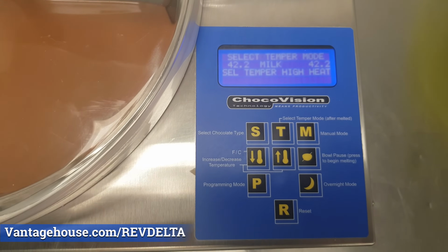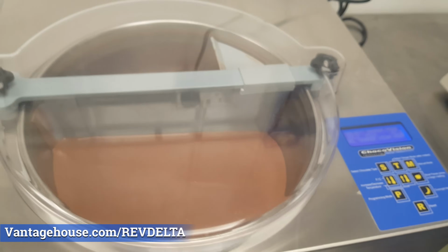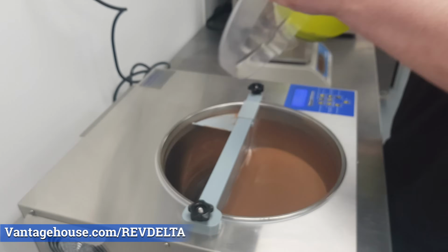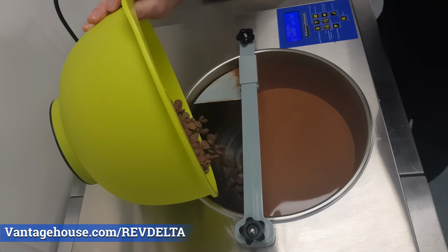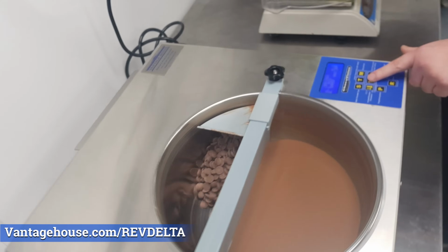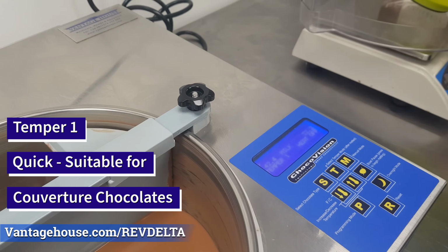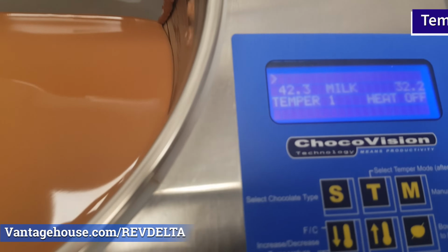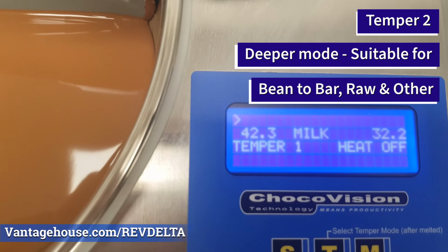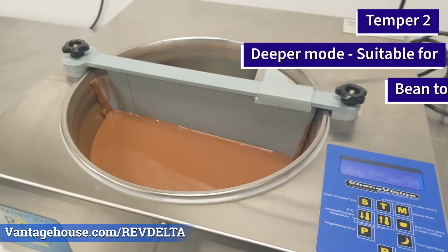Once you have melted all of your chocolate and the machine has reached the melt temperature, remove the lid and place to one side. Add your seed chocolate and press the temper button. Once for temper 1 and twice for temper 2. Temper 1 is a quick temper mode suitable for couverture chocolates, and temper 2 is a deeper temper mode suitable for bean-to-bar, raw chocolate and other difficult to temper chocolates.